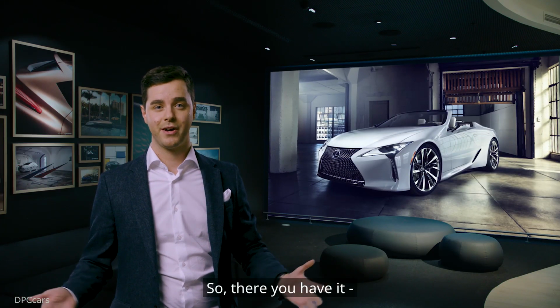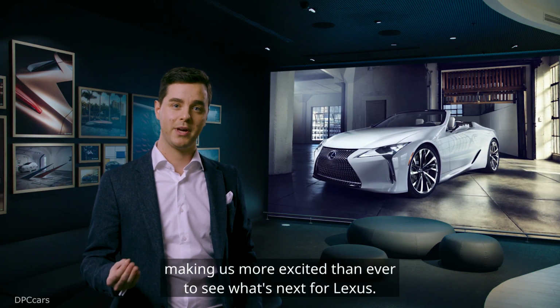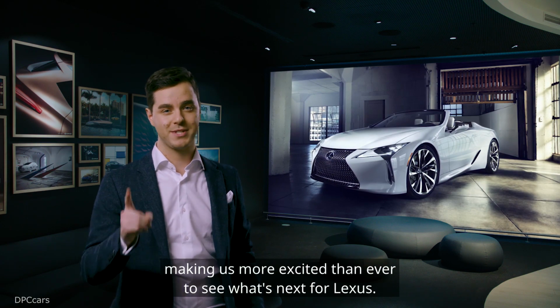So there you have it, a concept that sits at the pinnacle of design and desirability, making us more excited than ever to see what's next for Lexus.